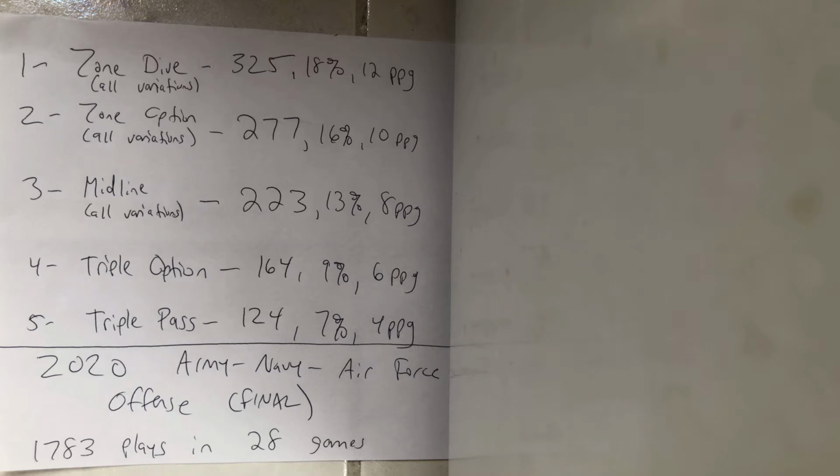12 plays per game. So, because the high school game is 20% shorter than the college game, you're looking to run zone dive as the staple of your offense now. It's about a quarter of your offense, anywhere from 18 to 25%. That's what you're looking to do with it now. And that's what Army, Navy, and Air Force have learned.